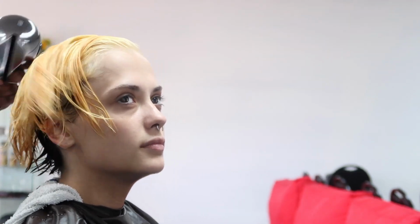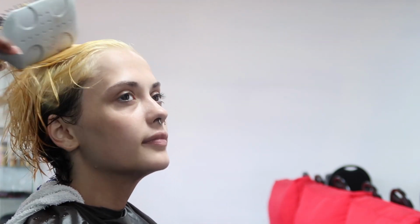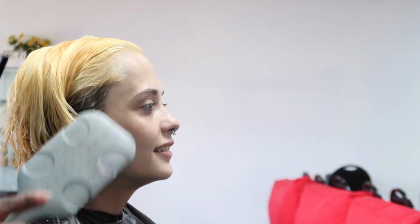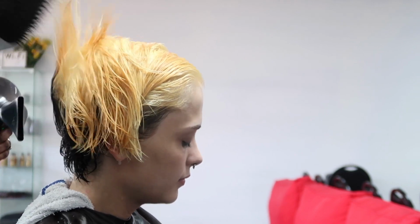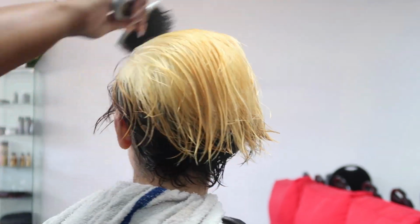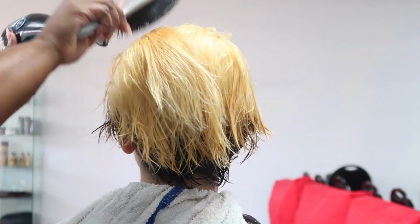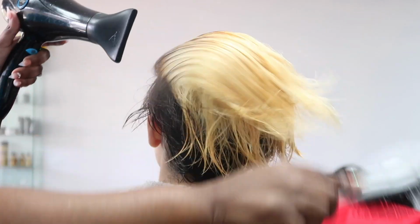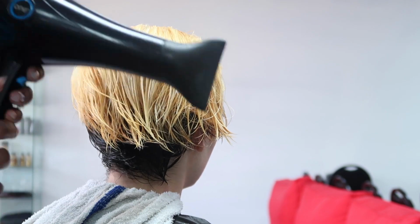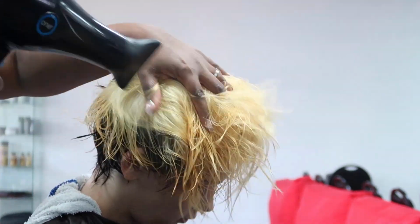She is right now getting blown out just to make sure her hair is dry. I like to do this because the color will adhere to the hair a whole lot better. So as I continue to blow out her hair, you guys watch. When I start applying the color, I'm picking out a couple of colors that not only fit her skin tone, but that are actually fun. And like I said, she's a drag queen, so she doesn't mind fun.